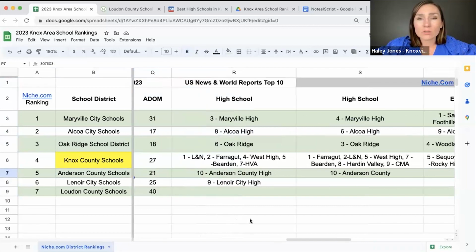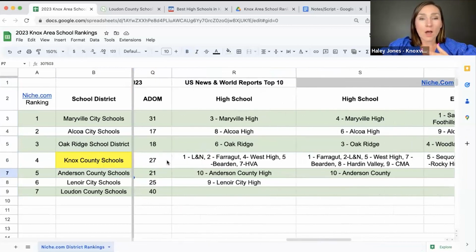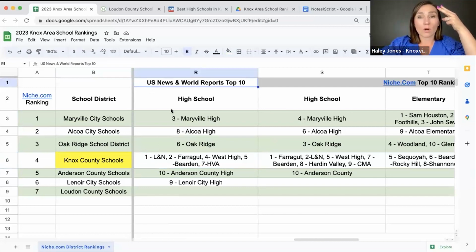Okay, so I wanted to also show you some rankings within the districts, because I wanted you to see, okay, if Knox County is number 4, well, what about options within the district? So what you can see here is that every one of these had a top 10 high school, according to U.S. News and World Report, except for Loudoun County schools. So if we look at Knox County, just as an example, we see that L&N STEM Academy and Farragut rank 1 and 2. Remember that this score is based on more college readiness, right?